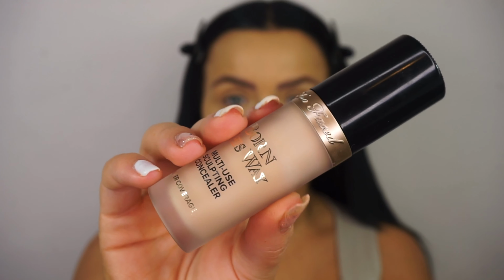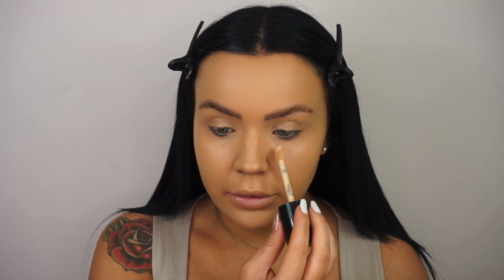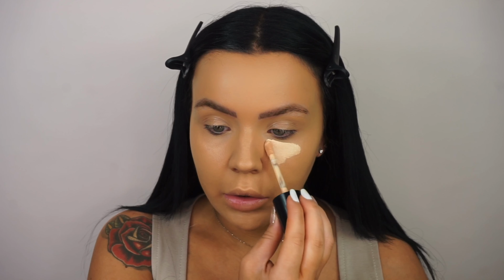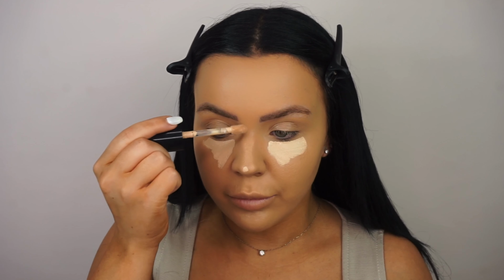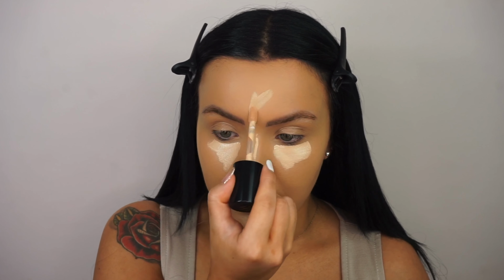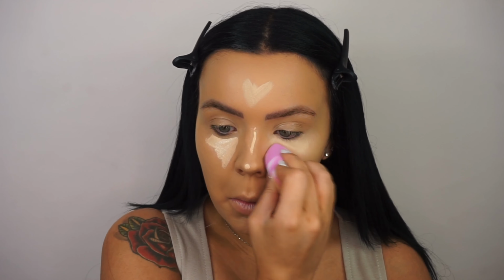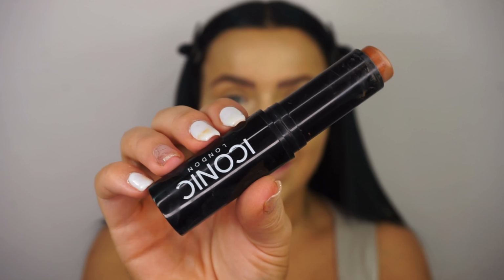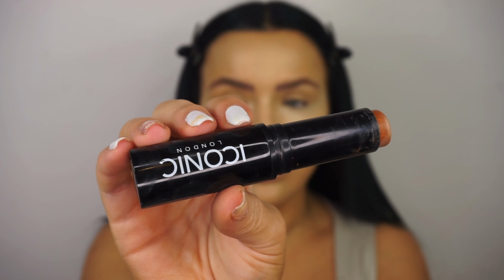Next, going to be taking a Too Faced Born This Way concealer, and this is the shade Vanilla. And I'm just going to apply it to the normal areas where I highlight and just get rid of those dark circles. Down the bridge of my nose, on my forehead. And then I'm just blending that out with my Luxer blender. Next I'm going to quickly cream contour with the Iconic London Stick 4.1.